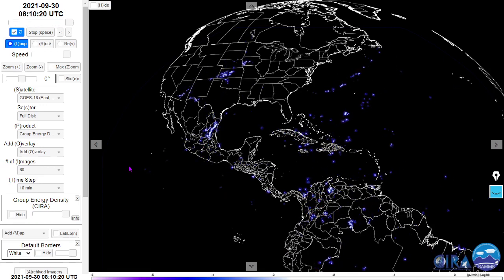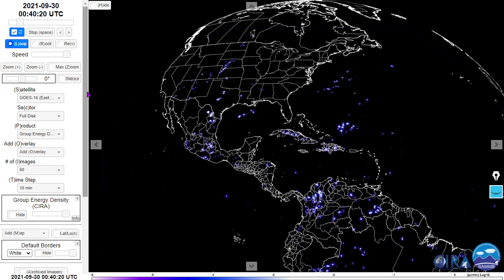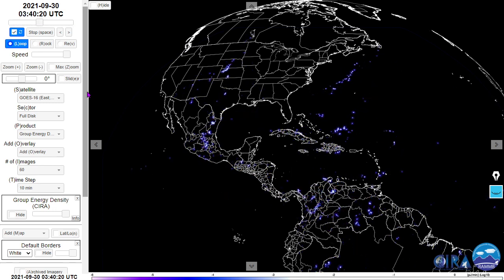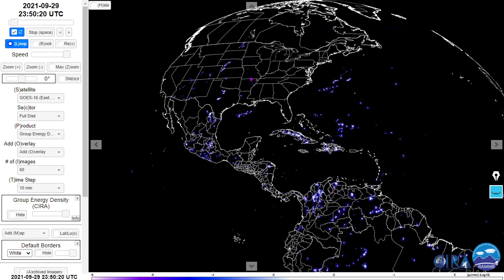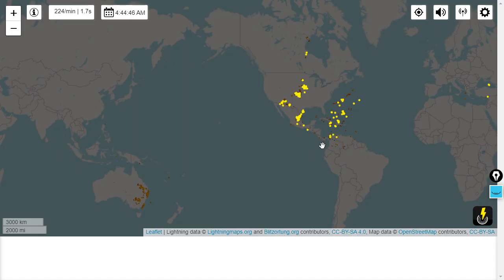Here is the lightning data from the NASA GOES lightning mapper. And some pretty extreme lightning here over the central U.S., especially in south central Nebraska. Pretty spectacular display must have happened there.